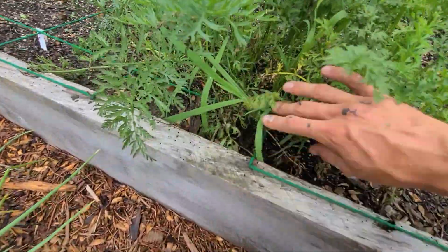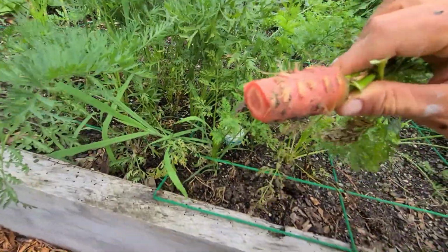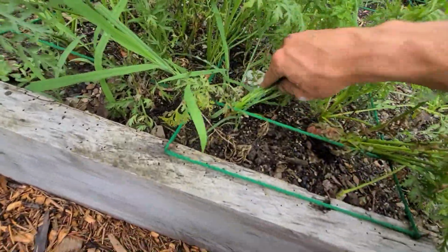I got some carrots here in my square foot garden bed. Oh, that one broke. Let's see.